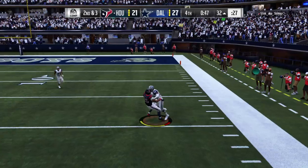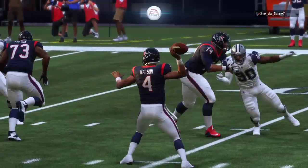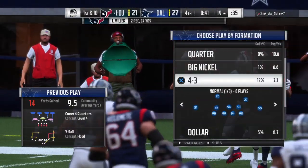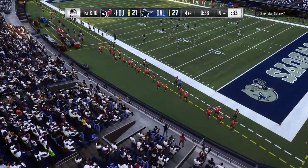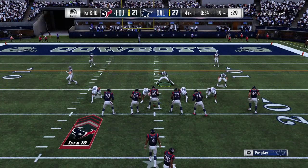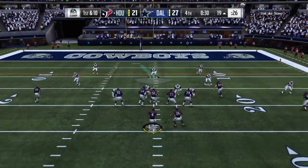Underneath for Miller. And inside the 20 before he's brought down. Texans passing game in rhythm right now, picking up another first. This defense needs a big play in the worst way because so far, they're not putting up much of a fight. If they don't get a stop here soon, this game could be over for them. Watson and the offense going to come up first and 10. And he's 4 for 4 now, throwing the ball to start the drive.